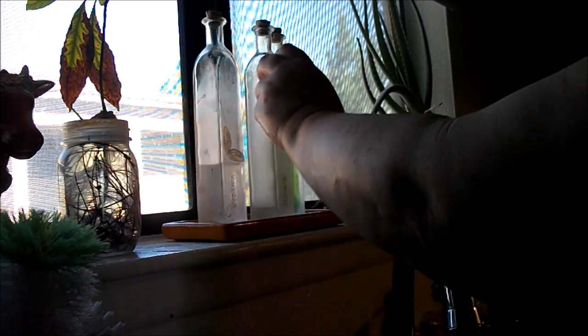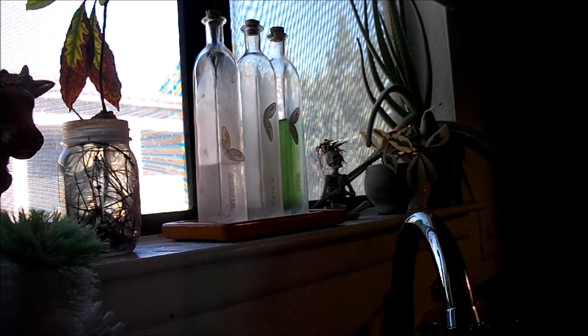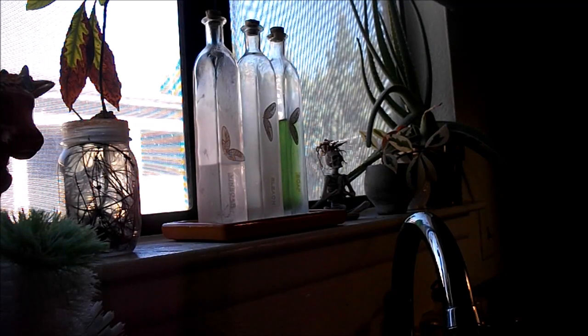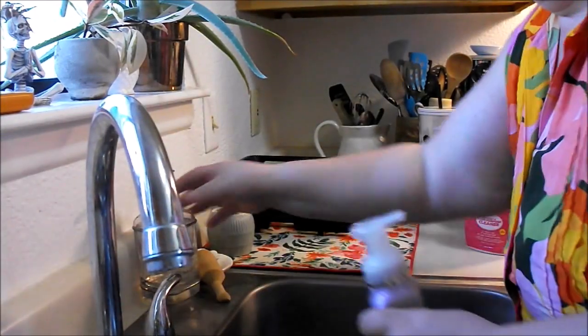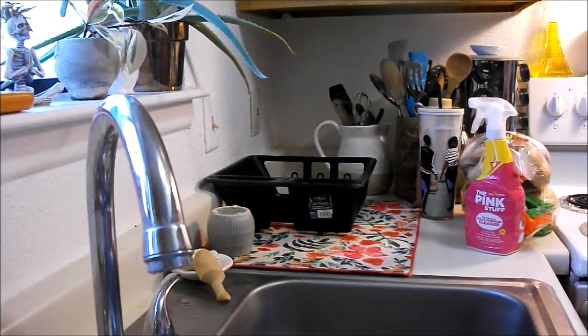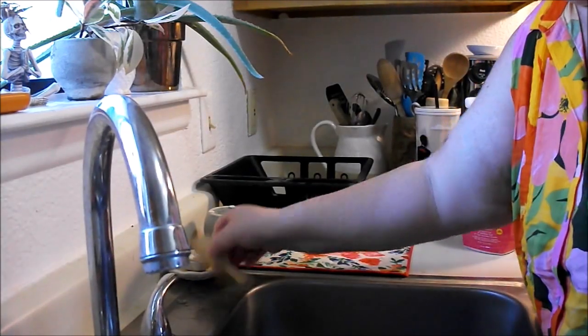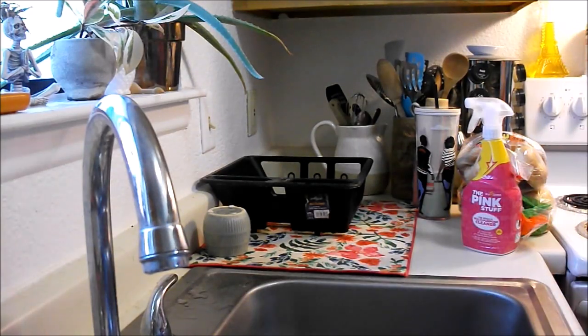Yeah, in those jars or bottles, I have vinegar, bleach, and the Dawn dish soap. I've used those bottles for so many years. And now we're looking at the other side of the sink. That's where I obviously lay my dishes to drip dry. I don't towel dry them.